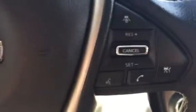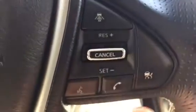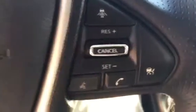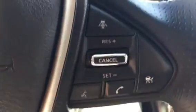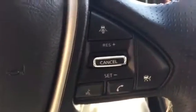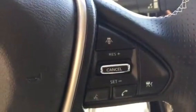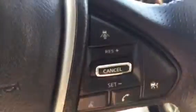All right, then you also have your cruise control right here. Now this one's very unique. First off, you have your Bluetooth right here. If you have any questions on how to set up your Bluetooth, I do have another video on the page here, so just going to click on that. But this is very unique right here. It's actually our smart cruise control. Once this is on, here I'm going to show you how that works.